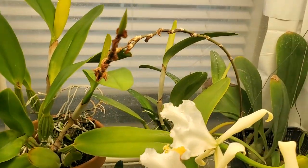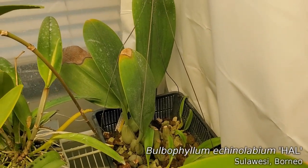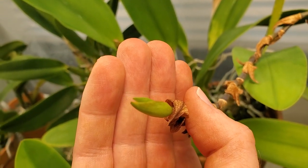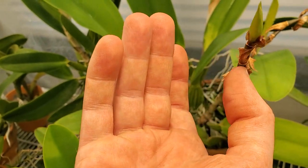I thought that I cut off two of Hal's spikes. They were dried up and done. But this last one, you can see it's kind of split here. Looks like he's going to try one more time. He's going to bloom one more time off this spike. So that's great.